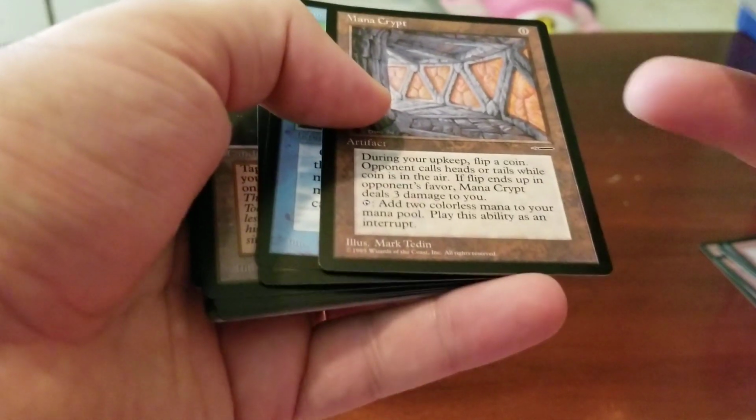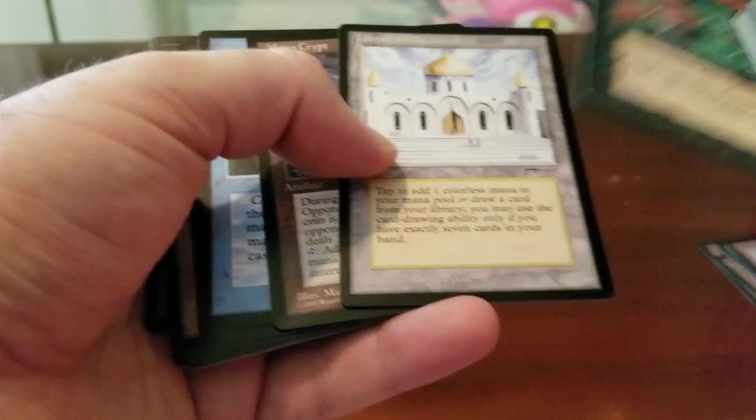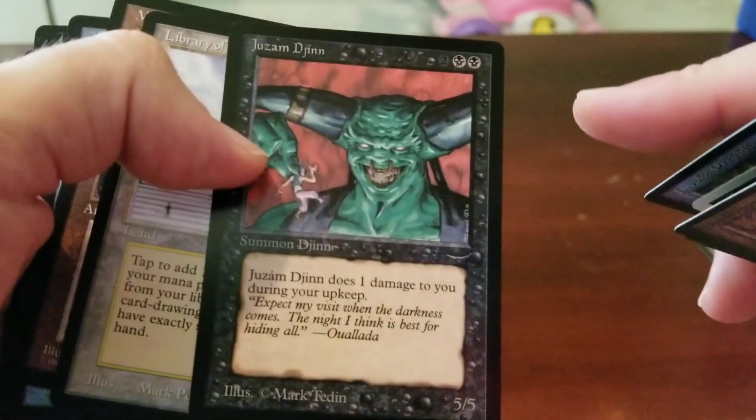Old School Mana Crypt from the books. If you bought the books, they give you this free thing in one of the old school books from like '95, '94. Library of Alexandria looks nice. I like the Juzam Djinn. I like how the 2 up here is really hard to see, which is kind of nice.